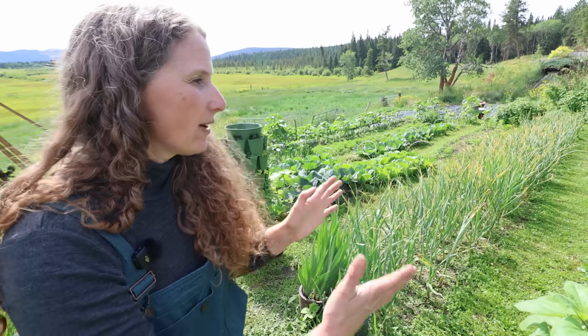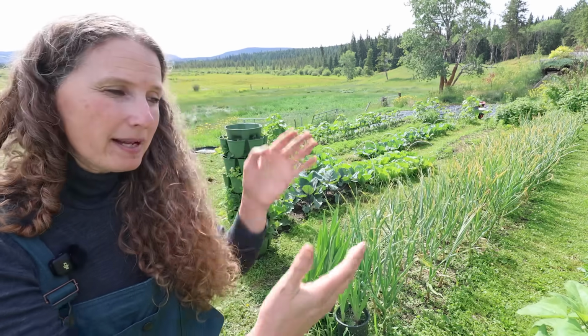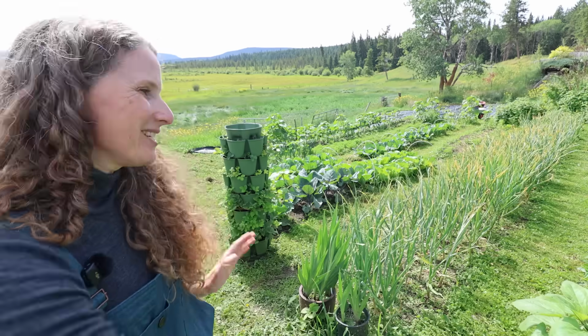The one kind of downside, I guess, of having a garden like this is that the grass does start to kind of infringe on my beds a little bit. So usually in the spring, I have to recut the sides of my beds just to move the beds back out into the pathways again. But I really love the aesthetic of it.